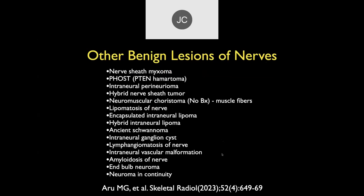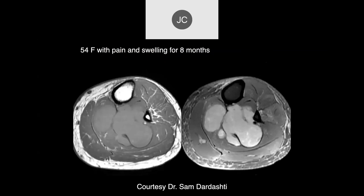But there are a lot of other benign lesions of nerves besides what we've talked about. I won't go through all of these, but most of the time what we see are neurofibromas in someone who already has a diagnosis of neurofibromatosis, or you'll see a peripheral mass that's pretty characteristic of a benign peripheral nerve sheath tumor. Other lesions, you then just have to work up. And we've already seen ganglions in the nerve.